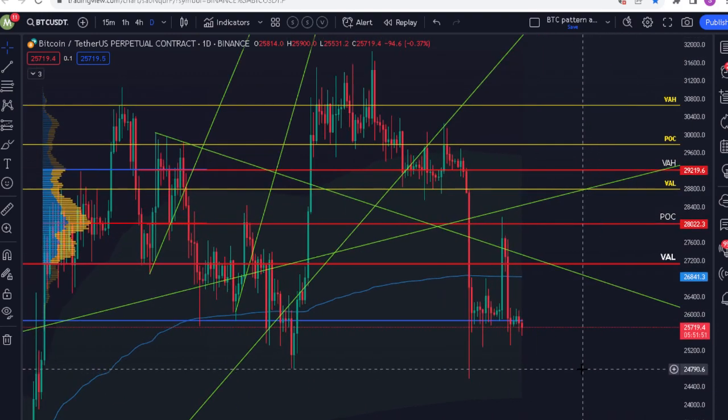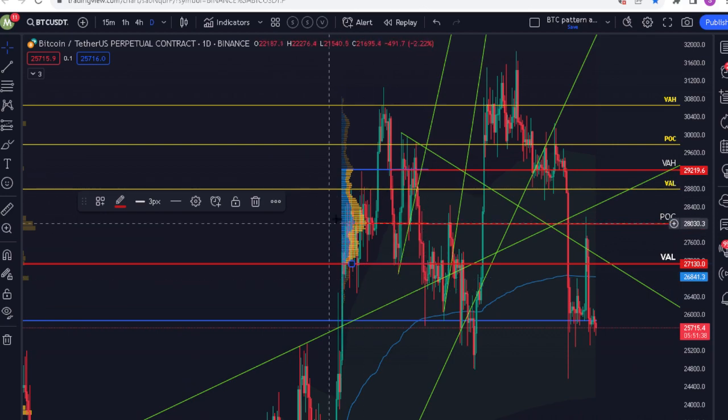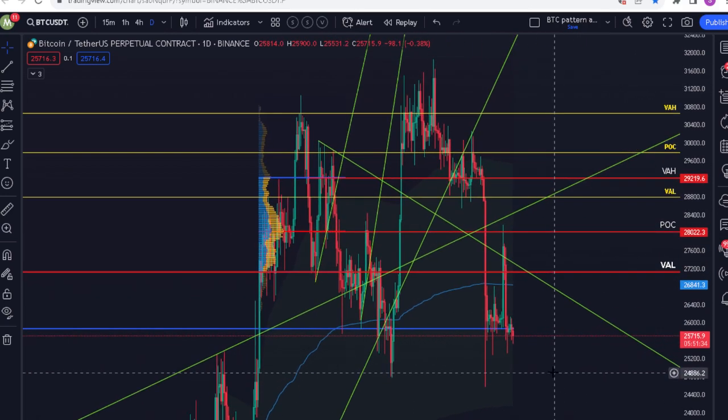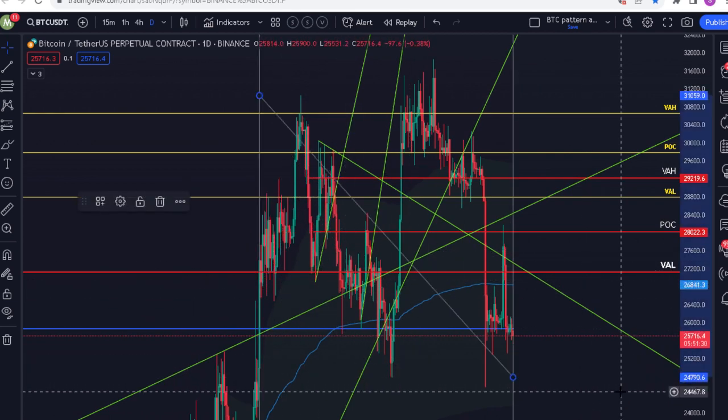Now, looking at Bitcoin, as long as you're below the 27,130, there is no bullish scenario. And even if you break that, then maybe you have a slight push up. For now, 27,130 is the value area low of this entire upper range that goes back to the 17th of March. So as long as you're below that, let's extend it and see where the value area low is now.